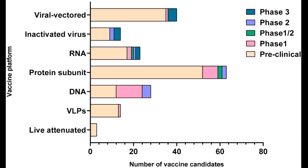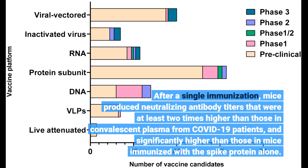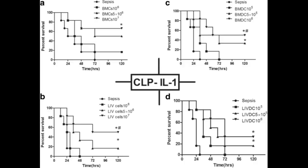After a single immunization, mice produced neutralizing antibody titers that were at least 2 times higher than those in convalescent plasma from COVID-19 patients, and significantly higher than those in mice immunized with the spike protein alone. A second immunization 21 days later produced even higher antibody levels.